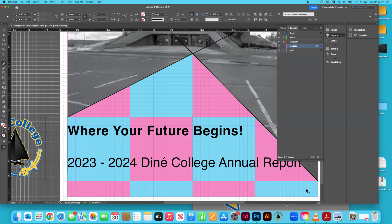1, 2, 3, 4, 5, 6 without dragging too much. Okay, now these guys will pop right in there. Open. Ooh, that's interesting. Did that happen? We didn't close the loop. Guys, we got to do it over again.